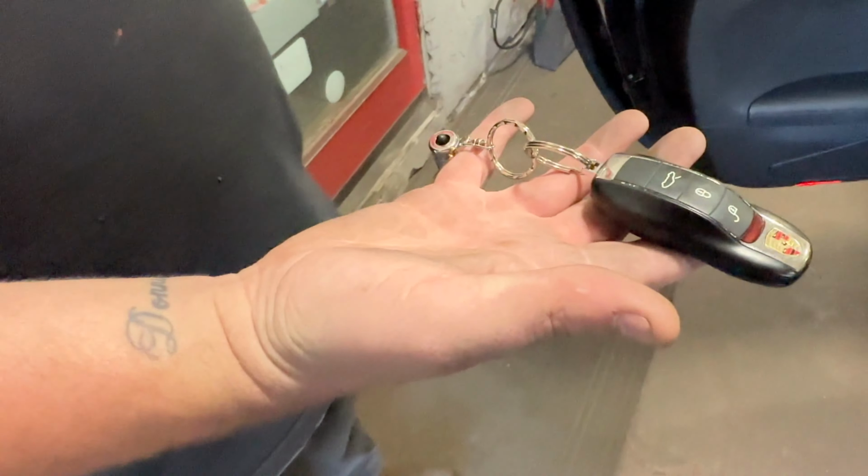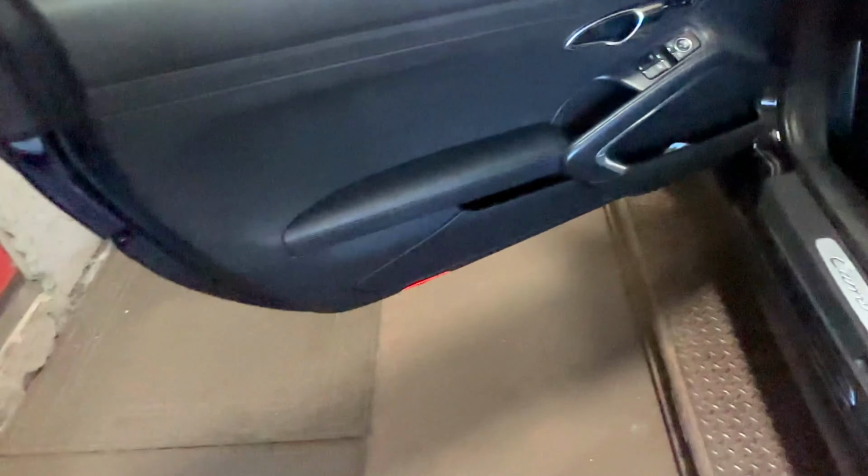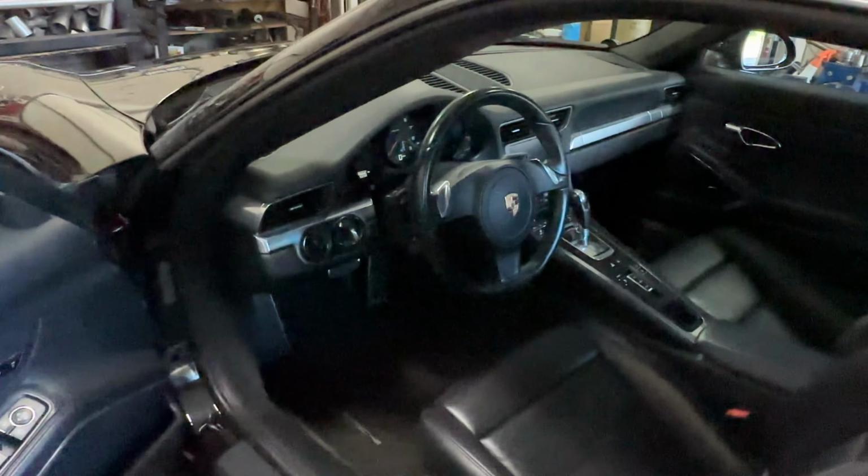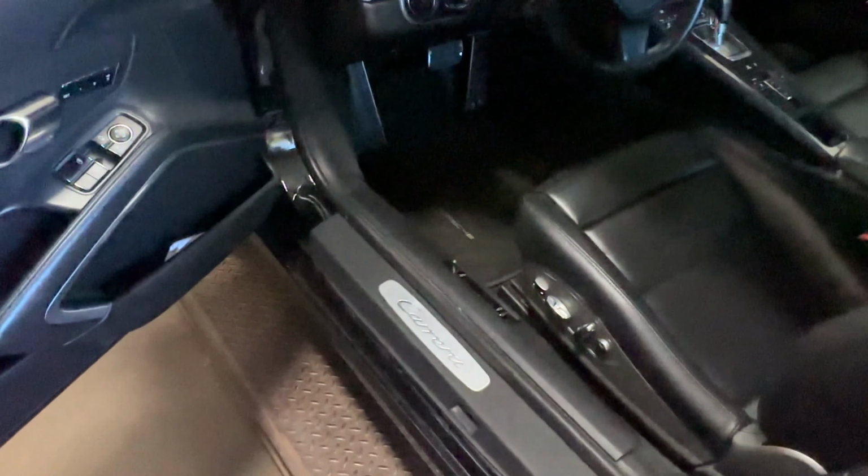Porsches are so special. They have a key by themselves. And then another, that's how you start it right there. Cool, huh? It's a really nice car, 911. If you guys ever wonder what they look like on the inside, beautiful Carrera 911.